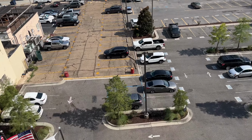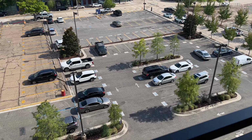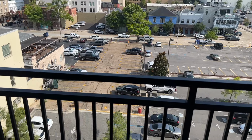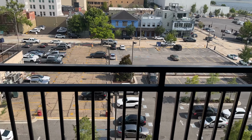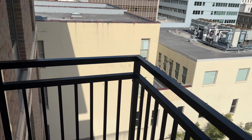Now, right down here, they have limited parking for the hotel. It was $15 a night, and they also have a garage across the street where you can park for $13 a night. So I went ahead and paid the extra $2 and parked right here, rather than have to cross the street and park in a garage.